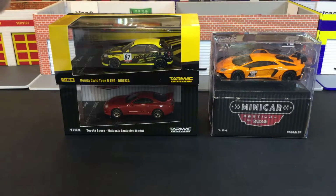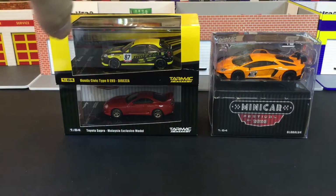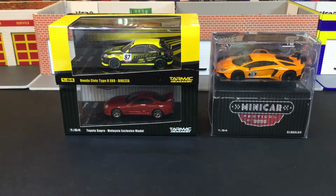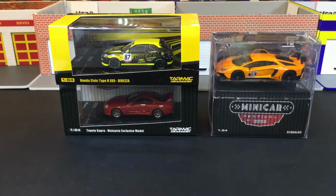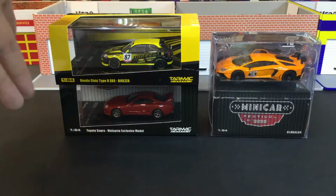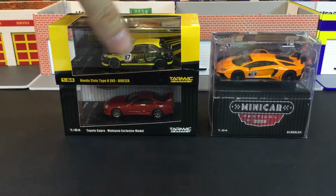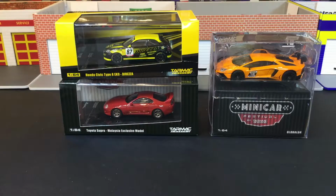Each of the attendees were also allowed to buy two each at first, two for each attendee, and then later on, towards the later part in the afternoon, only one per attendee, and pretty much everything was sold out. The Civic was sold out at around 2 p.m. And by the time I left the event at around 4 p.m., there wasn't much left of the Supra.